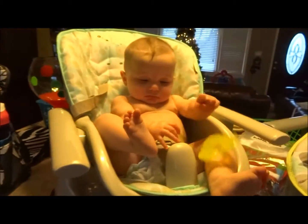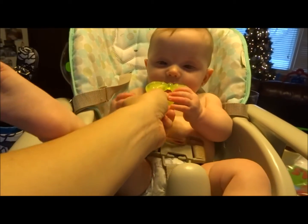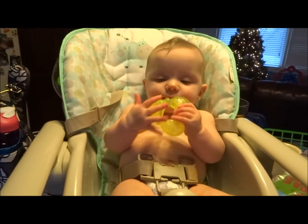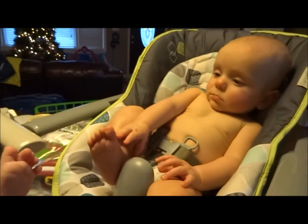I understand the frustration, and I really think she's teething too. So we've got our little teething rings. Oh, don't drop it. Here you go. Yeah. And we're just hanging out.